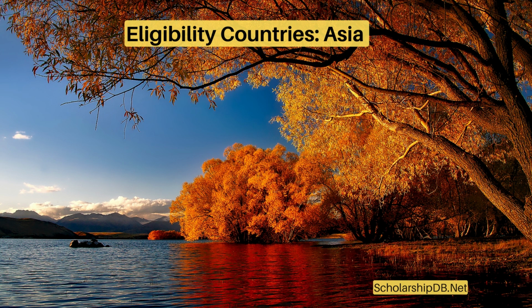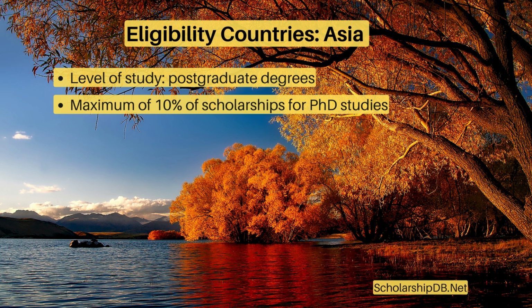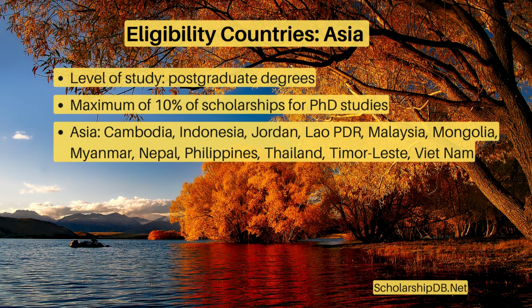Citizens from eligible countries in Asia may only study at postgraduate level in New Zealand. A maximum of 10% of scholarships awarded each year will be for PhD studies. Eligible Asian countries are Cambodia, Indonesia, Jordan, Lao People's Democratic Republic, Malaysia, Mongolia, Myanmar, Nepal, Philippines, Thailand, Timor-Leste, and Vietnam.